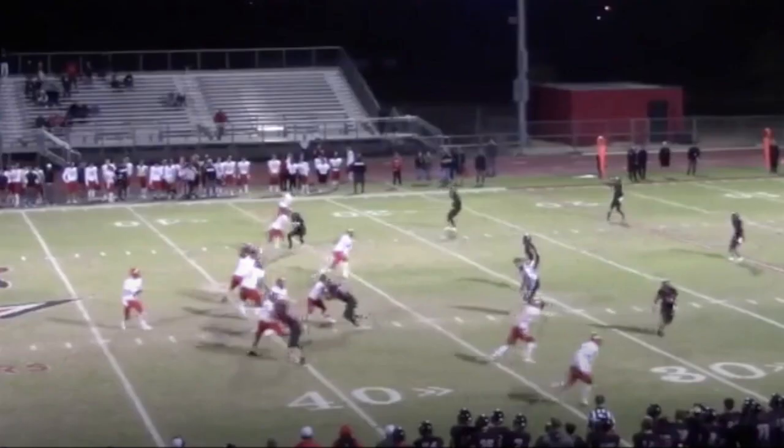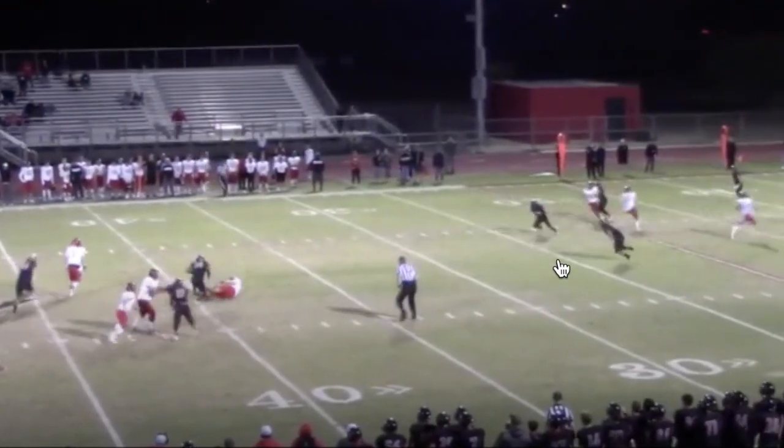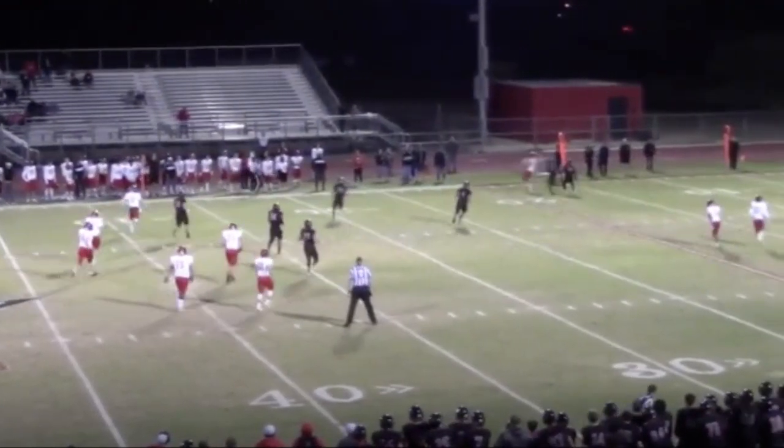Good job by Miller showcasing his athleticism and ability to throw on the run as he rolls out of the pocket to the left. Watch this good tight throw as well. Eyes downfield, receiver comes open. Good ball.